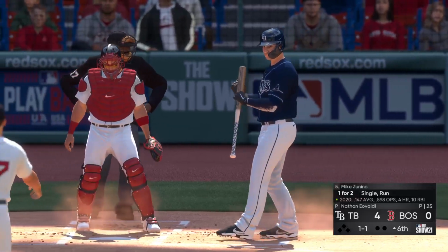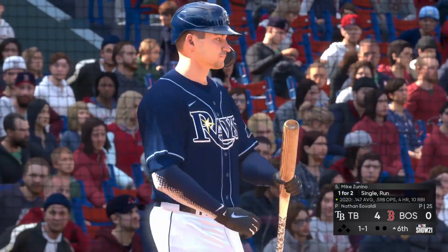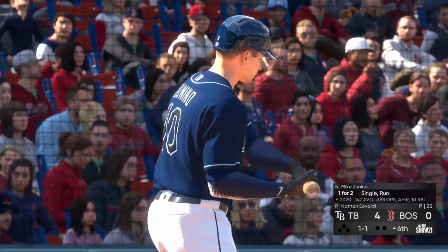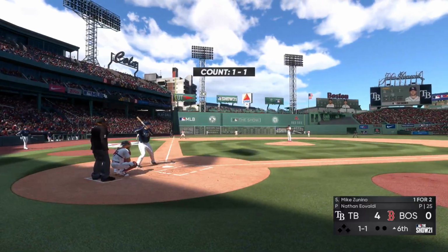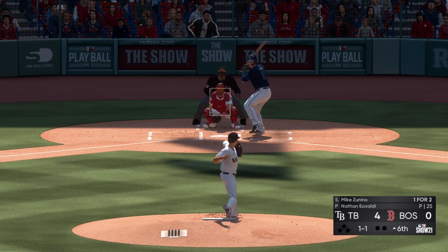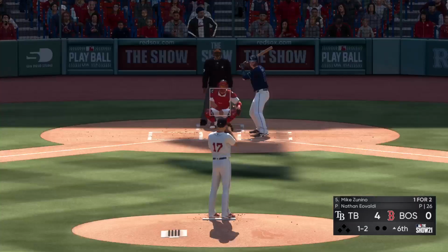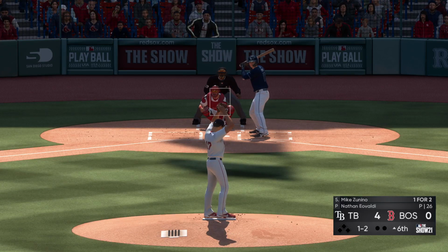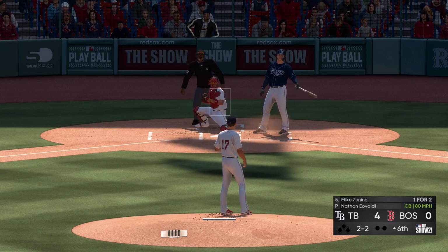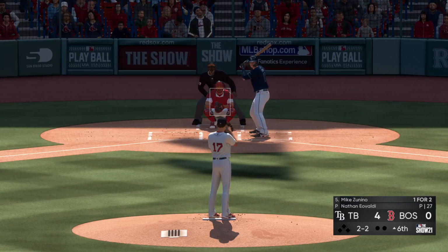So here is Mike Zunino. He's singled in 2 trips to the plate thus far. From the windup, the 1-1 pitch. And here's a pitch swung on and missed. 1-2 now. Oh, this is what you get fired up for right here. Hard fastball against a power hitter. I know he was late right there, but if he comes back, this one might not come back.